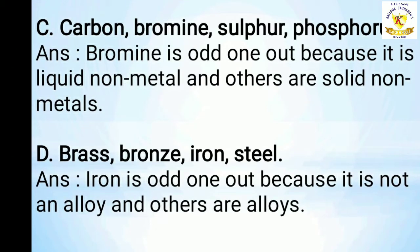C. Carbon, bromine, sulfur, phosphorus. Bromine is the odd one out because it is a liquid non-metal and others are solid non-metals. D. Brass, bronze, iron, steel. Answer is iron is the odd one out because it is not an alloy and others are alloys.